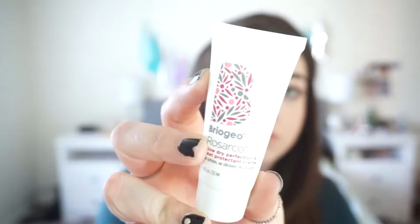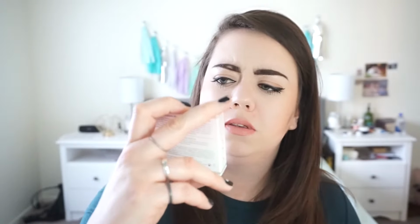I also have from Briogeo, it's the Rosarco Blow Dry Protection and Heat Protectant Cream. Love Briogeo, love this product. Too Faced gave out a tiny sample of the Hangover RX 3-in-1 Replenishing Primer and Setting Spray. It's both. Or it's like a spray primer.